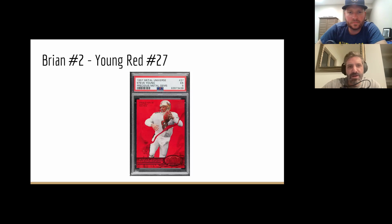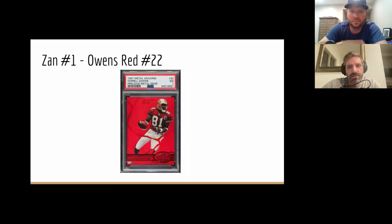The Niners color match, which is why my number one is the T.O., number 22 in the set. I had the Rice 5. I know that's more valuable, but Owens, I like. He's one of my favorite receivers from the time period. So this one, very similar to Brunell and Young. The base version has this, I'd say nonsensical, but it's hard to really describe what the design is.